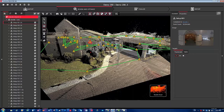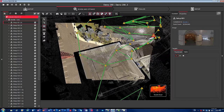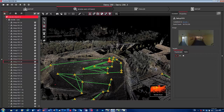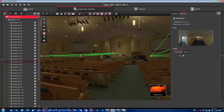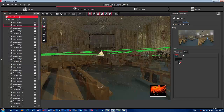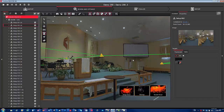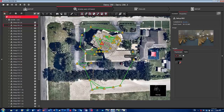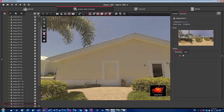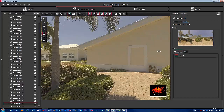You can see here, got some good nice coverage around the building. Of course, the inside of the church was captured. I'm going to go ahead and fly inside here. You can see here's the setups inside the church here. And you can always go ahead and then go to your next position, right, and fly around and check your registration. I'm going to fly back outside here, and then go ahead and fly to one of these positions here. And you can see our HDR imagery that was captured, right? This is full HDR, very high fidelity capture that was happening here.